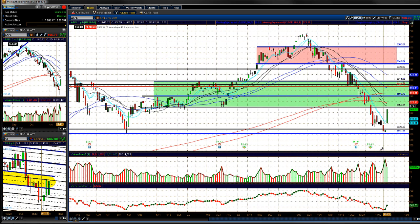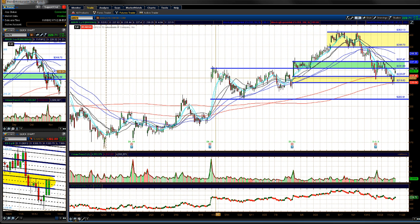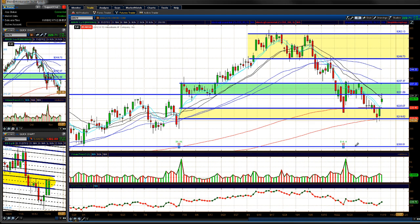But you can see that a lot of buyers came in Apple today. Nice little strong bullish candle. Nice up day in Apple. Amazon up $4.48 today. All right, nice little bounce area, running right into our little support zone.